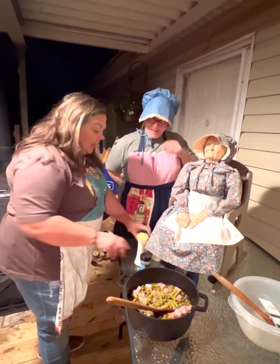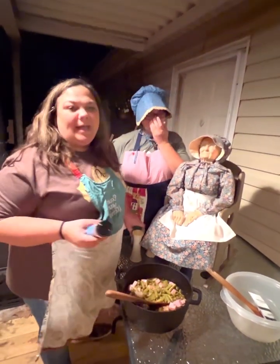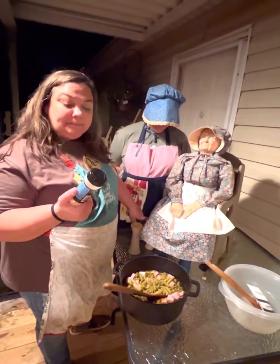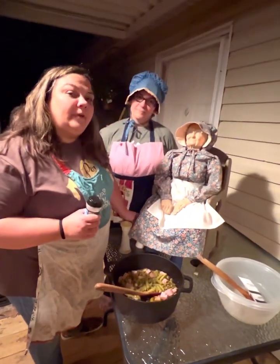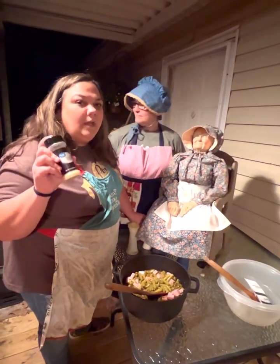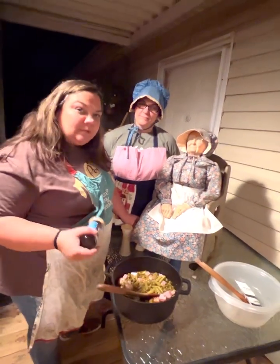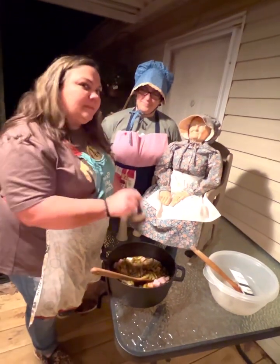Okay, so I just added some salt and pepper, and then also, and I know we had onion soup mix, but just because our family uses these for everything as well, we also added minced onions. Like onion flakes, even though there was onion flakes in the onion soup mix, that ain't enough for us. We want to add some more.